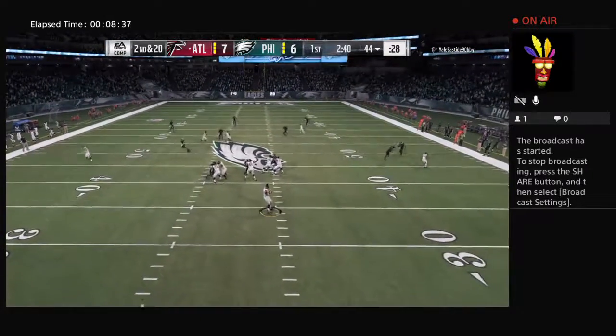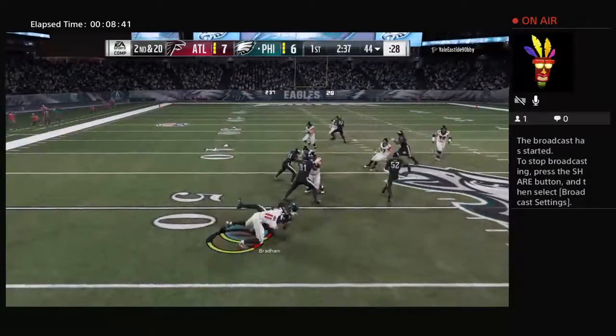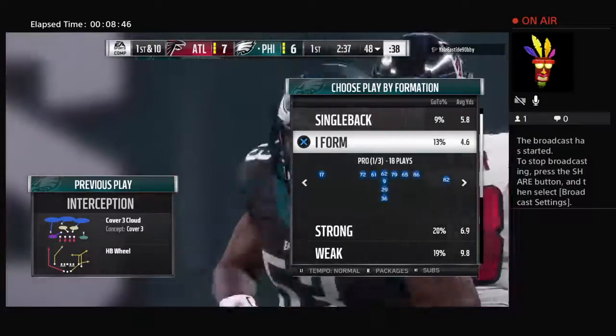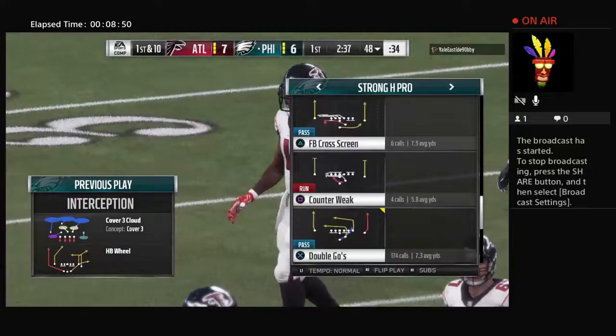Now Ryan on second down. Into heavy traffic, and it's intercepted. Picked off by the linebacker, Nigel Bradham. And his guys are going to take over at their own 48-yard line.